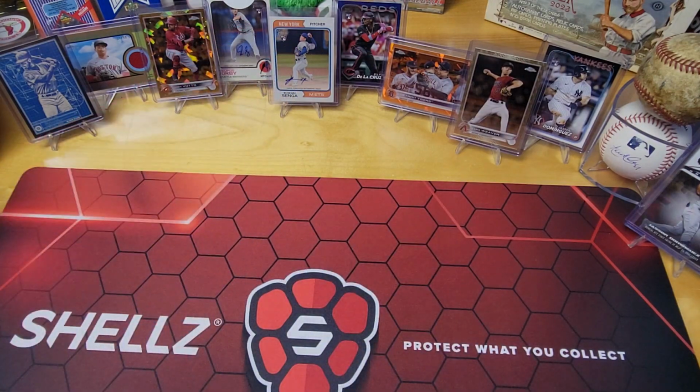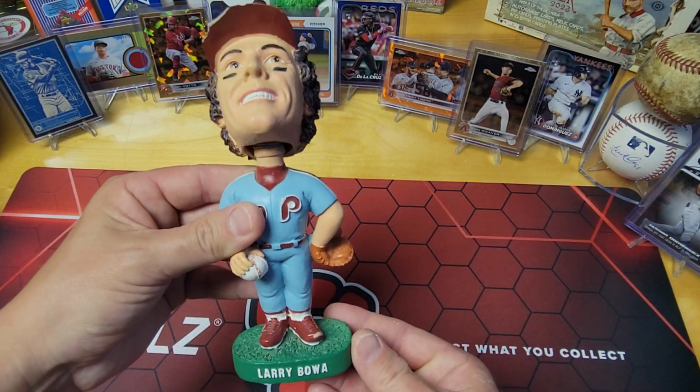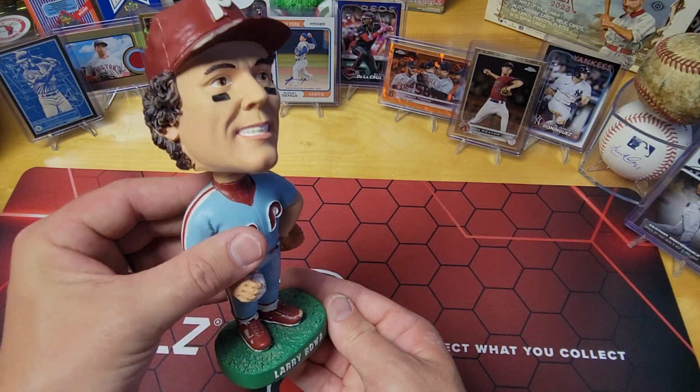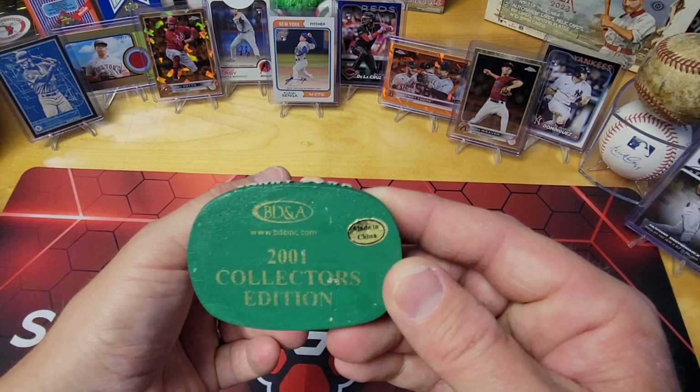I didn't buy these to resell them or to make a fortune, of course. That's not why I'm in this hobby, and that's not why I'm collecting again. I did this because it's going to make me smile every time I walk by that shelf in the basement. Also got this Larry Bowa. Some more eye black there. This one is from 2001.